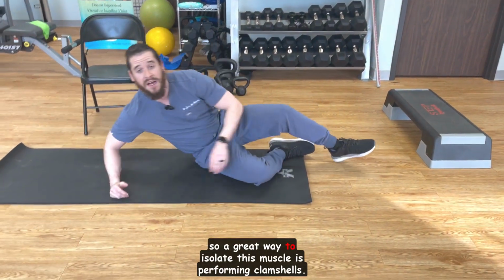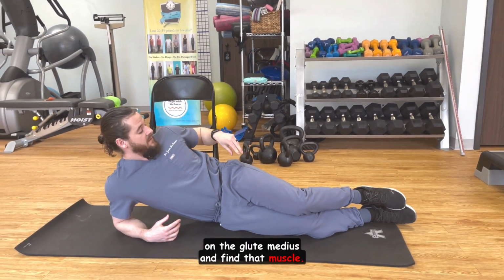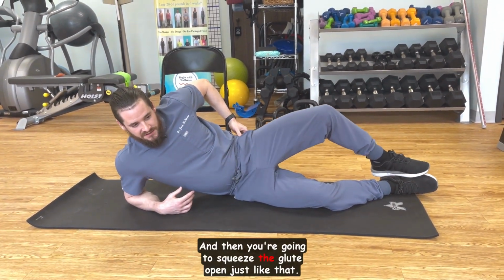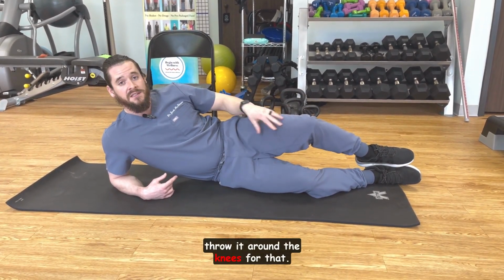So a great way to isolate this muscle is performing clamshells. What you could do for this is put your hand on the glute medius, and to find that muscle, you're going to find the bumpy part on the side of your hip, and then just move about an inch back or so. And then you're going to squeeze the glute open just like that, and you should feel some contraction. If you want more resistance, you can grab a resistance band and throw it around the knees for that.